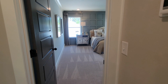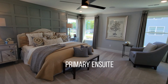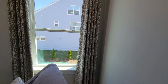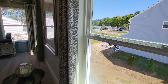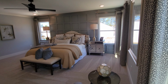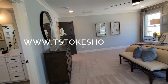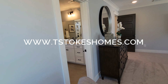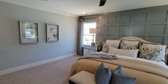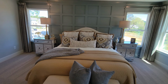And we are entering the primary suite, which I think is a very big space. Now I'm gonna give you a look at the primary suite from different angles. You have 1, 2, 3, 4, I think it's 5 windows. So you have a lot of natural lighting coming in there. And I'm sorry, it's 4 windows in the master bedroom. And I love this geometric wood wall art. It's an upgrade, but I like it.